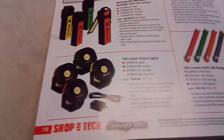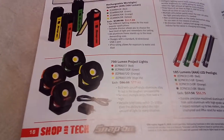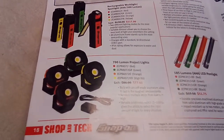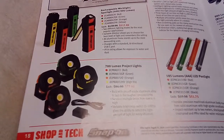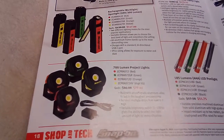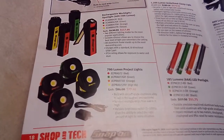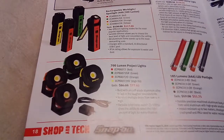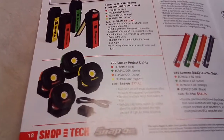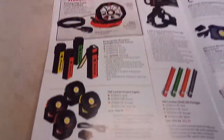Where I work at in my shop, techs buy these time and time over again, losing them like crazy. Every 5 seconds in the shop, they stick them underneath the car, forgetting that they had them stuck underneath. They take the car out of the shop to give it to the customer, then they turn around and remember that they had the light connected to the car while they were working.